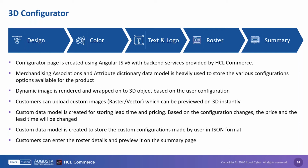So for that, we created a new data model in HCL Commerce to accommodate all those changes. Say, for example, if a customer uploads a raster image, that will add probably 5 days to their lead time. They need to wait 5 days extra. So it gives a clear picture to the customer of what configuration they are making, how much time they're going to wait, and what the price increase will be for whatever configuration they are using. So we created a custom data model for that.